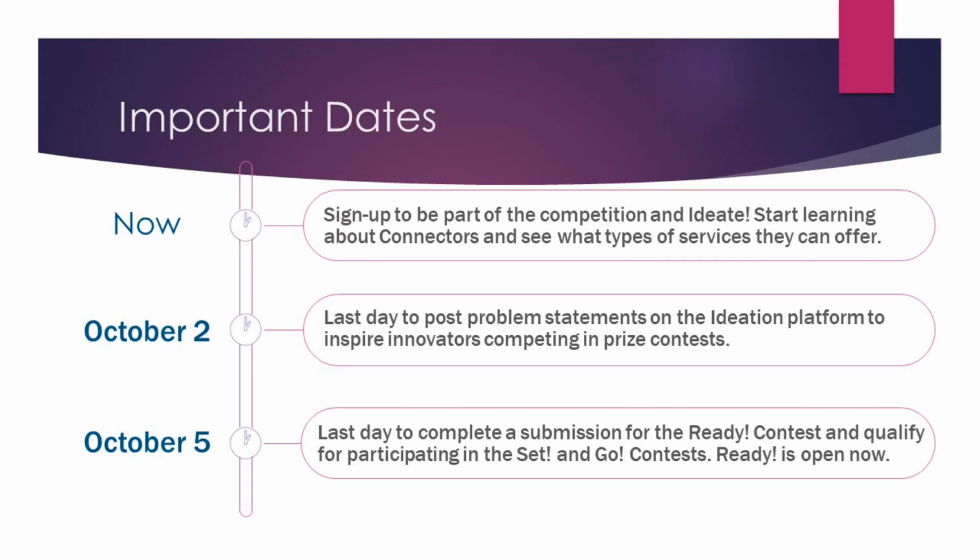But here are the important dates. Right now, everyone should be signing up to be part of the competition and ideating, sharing ideas, but also introducing people to what the challenge is and how they can offer their services to the entrepreneurs. And October 2nd is the last day for the ideation. October 5th is the last day to submit for the whole challenge itself.